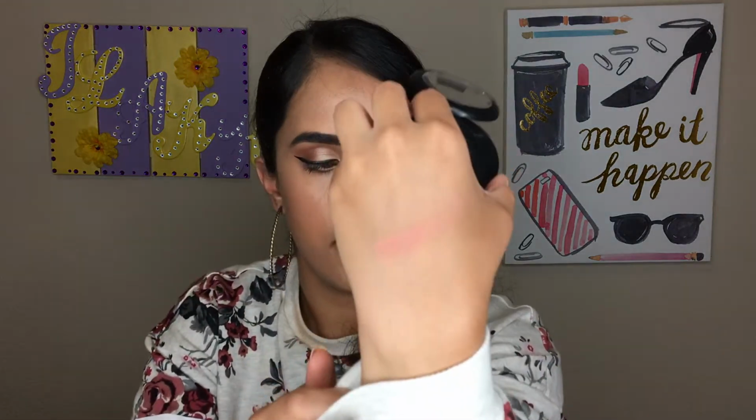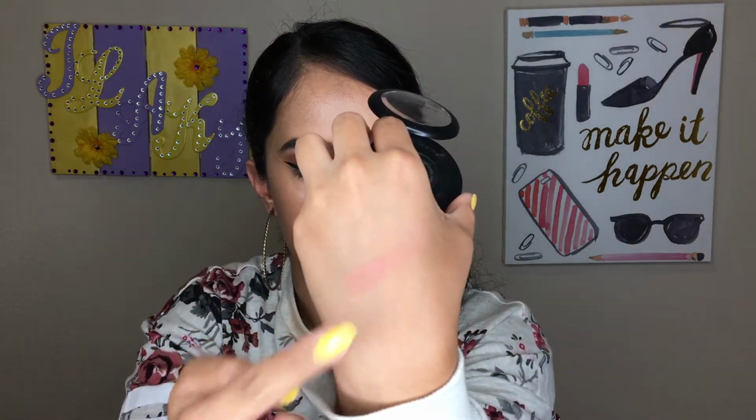And a swatch of this on my hand looks like this. So it's right there, and it just has a little bit of that peachy tone, but again, when you put it on the brush and on your cheeks, it just looks beautiful. So look into this if you're looking for a MAC blush.